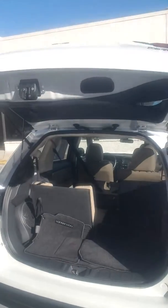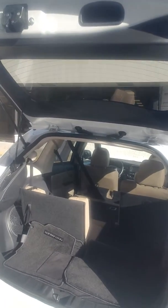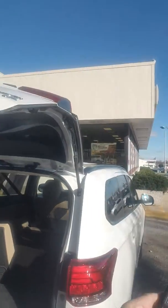You got the third row seat back in the back. The second row folds down in a 60-40 split to make room for long boxes or long packages you might have. Just press that button right there and the hatchback closes back, or you can hit the button right there on the key fob. Alloy wheels.